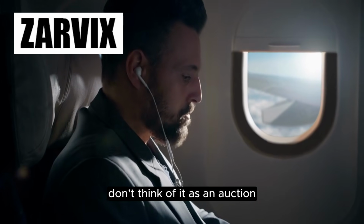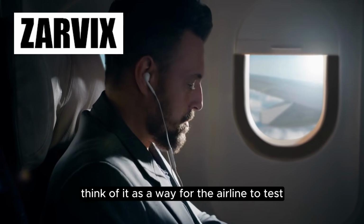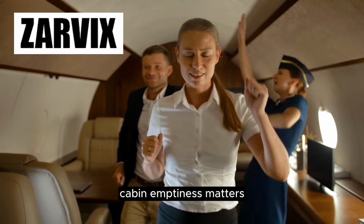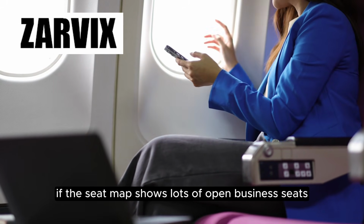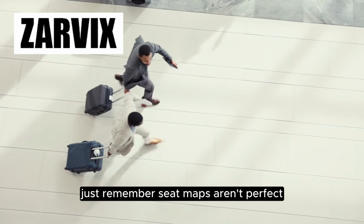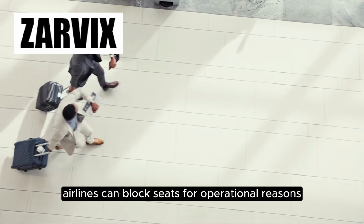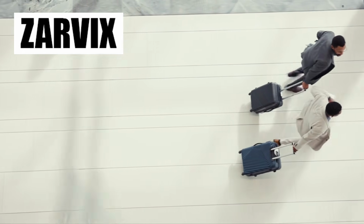With bidding, don't think of it as an auction. Think of it as a way for the airline to test how much you'll pay for an empty seat. Cabin emptiness matters. If the seat map shows lots of open business seats close to departure, upgrade pricing often gets more reasonable. Just remember, seat maps aren't perfect. Airlines can block seats for operational reasons, so treat it as a clue, not proof.